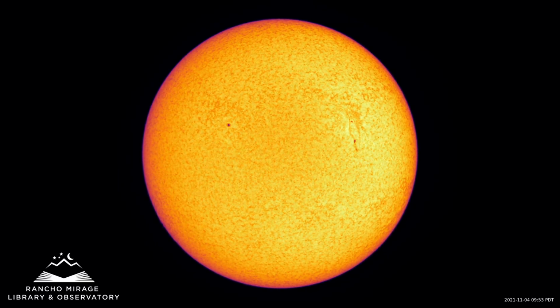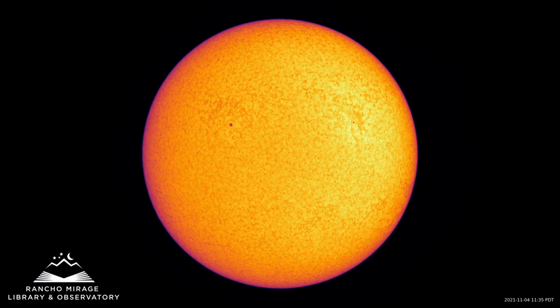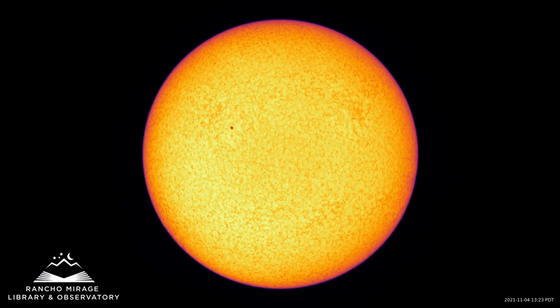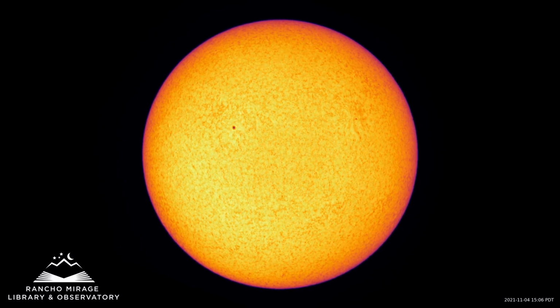However, we generally do not see prominences in these views because we would need to adjust our exposure settings in a way that would wash out the rest of the sun. Anyway, enjoy this safe method of looking at the sun, and I will be back as we close.